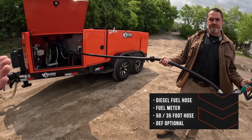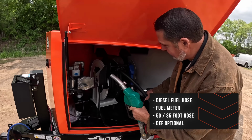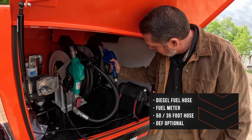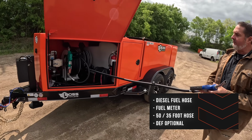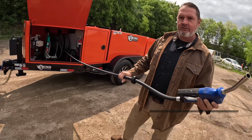And we've got 50 foot of fuel hose. Yeah, this one has a 50. You can also get a 35. Okay. This one has DEF on it. Now, is that an option, Paul? DEF is completely a standalone option. Okay. Have the tank or not. And this one has a 50 foot hose as well. Okay.